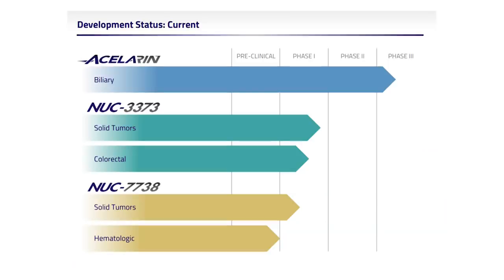Nucana has several drugs in the pipeline and for different indications. Its Acceleron treatment is furthest along with a phase 3 trial recruitment set for the second half of the year. It's also planning the phase 3 initiate study for NUC-3373 in colorectal cancer and a phase 2 initiate study for NUC-7738 in solid tumors in that second half of 2021.